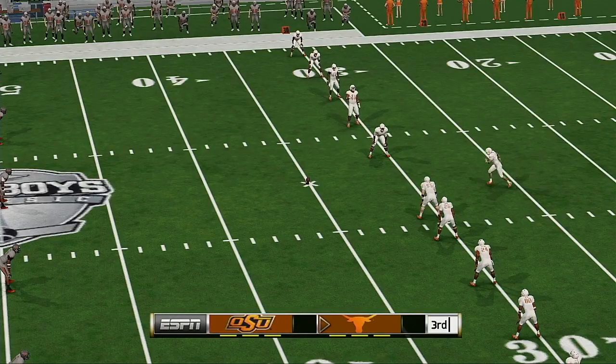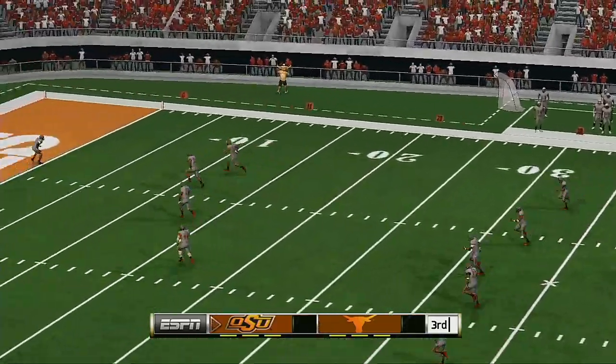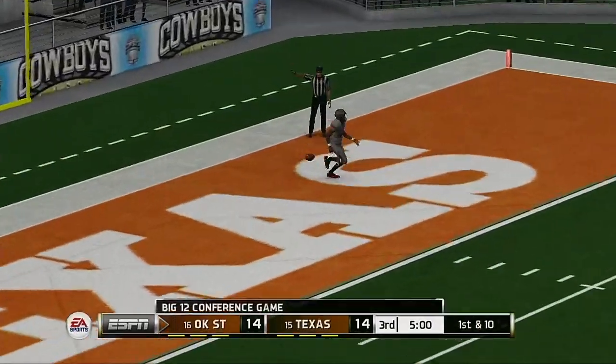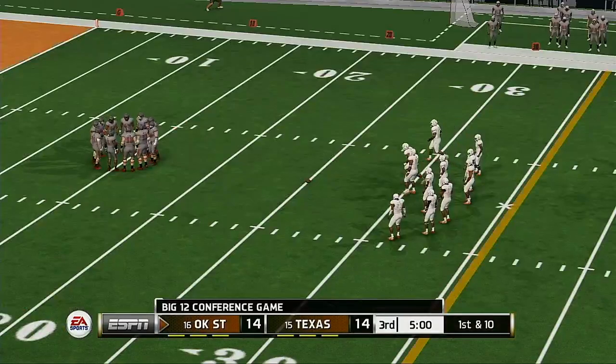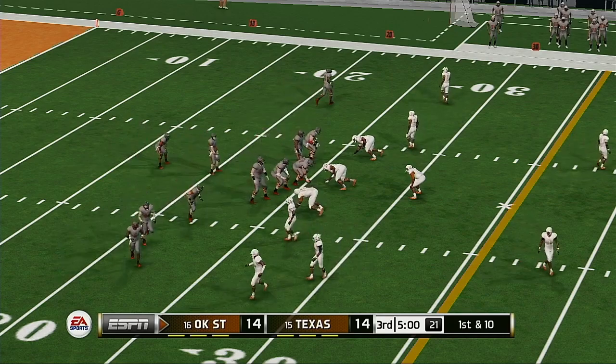And the second half just about set to get started. We're dead even. Nice kick, plenty of distance. This one's going to be down in the end zone for a touchback. Time's getting a little bit tighter now. You got to make every possession count.